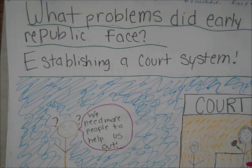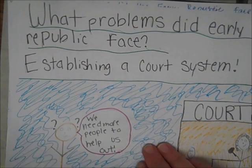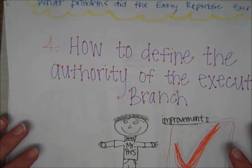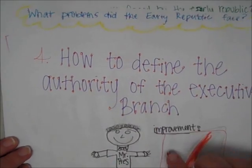Talking about limiting the number of cases the Supreme Court hears because they're the top court. What about the district courts and the appellate courts and the ones in between? What about all of those? How do we establish that? What about the authority of the executive branch? Setting up his cabinet was one thing that we did here.